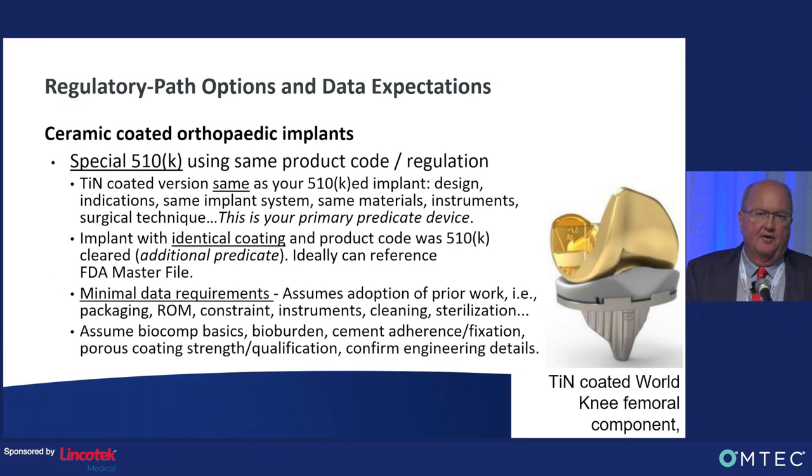A special 510(k) is very possible and doable, and in fact, I've been part of that at least once. I can't even recall if it's more than once. But the requirements to get a special 510(k) for the type of coating that Chris described are, one, it has to be on the same product, like let's talk knees. So it has to be the same design, the same material, everything, and then you coat it. That's one requirement. So basically, you're changing nothing but the surface.